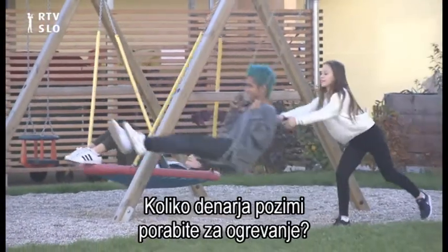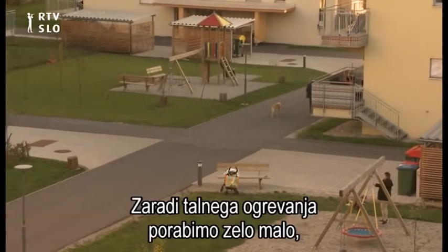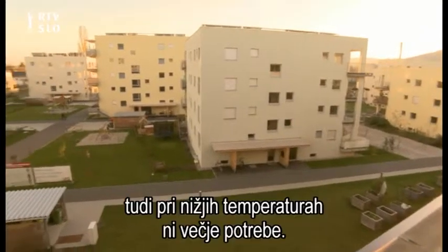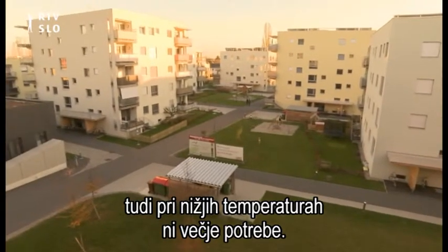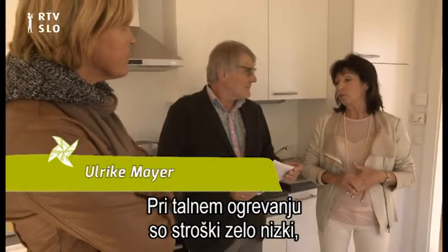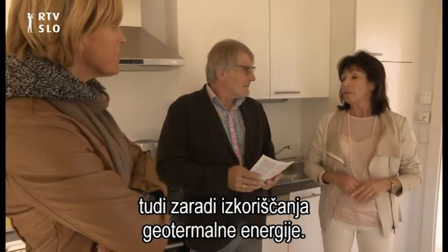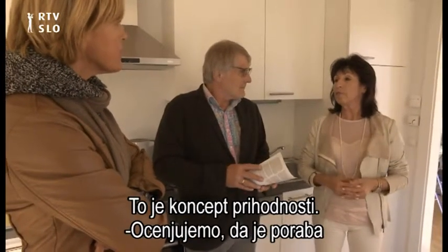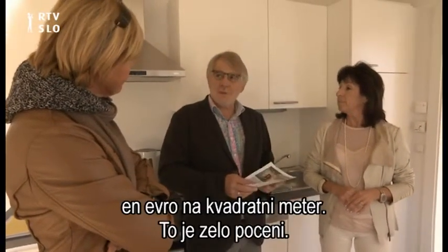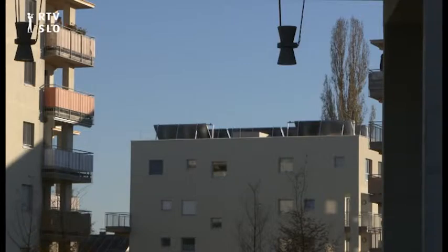How much money do you spend per month during the winter for heating, for example? Wir haben hier Erdwärme und Fußbodenheizung, das heißt also, man braucht kaum heizen. Beim Heizen hat man ganz niedrige Energiekosten. Das ergibt sich durch diese Bauweise und die Erdwärme. No, we count about 1 euro per square meter. So that's a very cheap price.